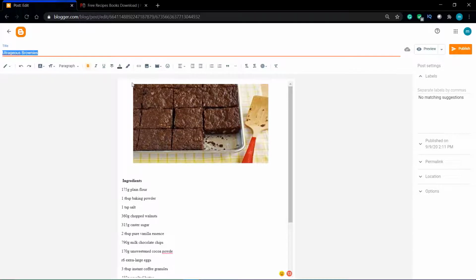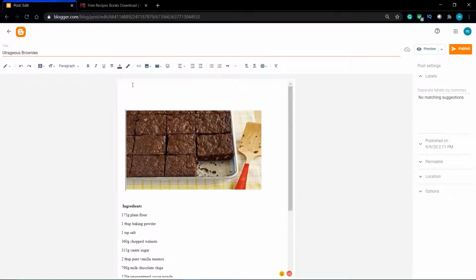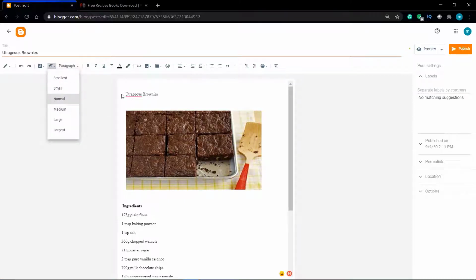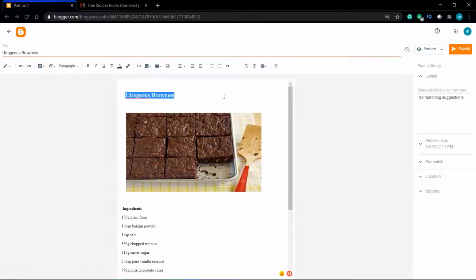So I just gave a title here also. Just give it and click on this bold. You can even do one thing as well, guys: you can give the title, just highlight it, and what you need to do is you can give the large. You can see this, you can give this thing as well.